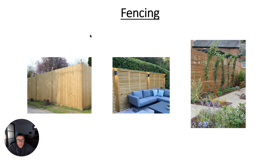Fencing is another thing to consider. On the left hand side here we've got a really simple but well built fence, and in the middle there's a softwood fence using Jackson's fence panels. This is a more expensive way of doing a fence than the option on the left, but it's got a quality finish to it and it's a different look. On the right hand side here, this is a bespoke hardwood fence that was specifically made for the customer to the maximum height we're allowed to install, and that's another price point. So there's a significant difference between those. They're all a fence, they all sit on the boundary and separate you from your neighbours, but obviously a very different look and price point to those.